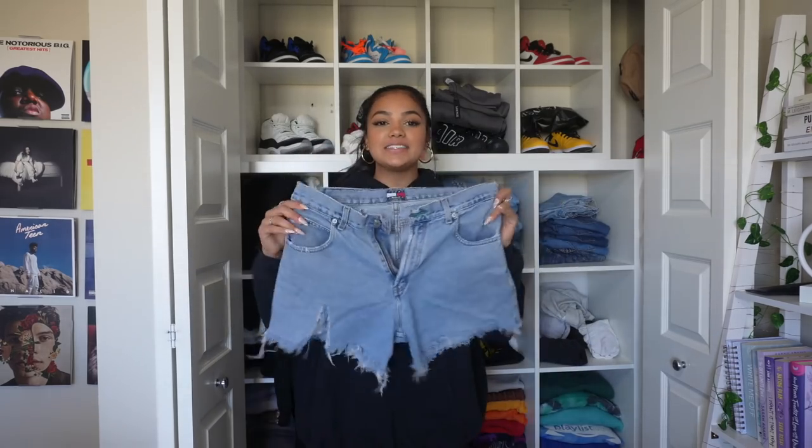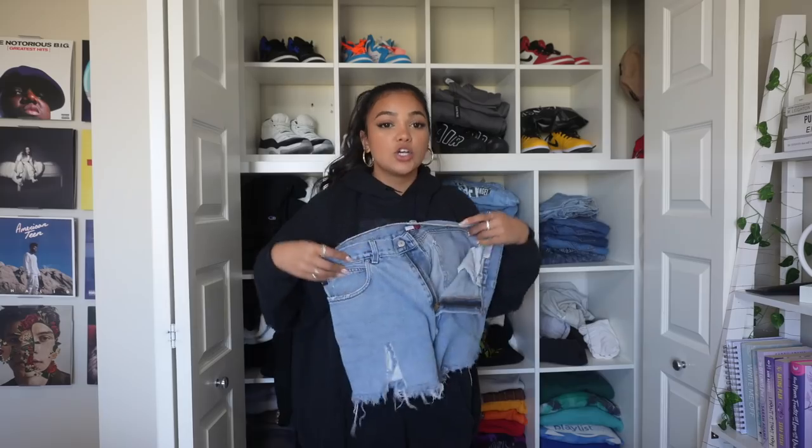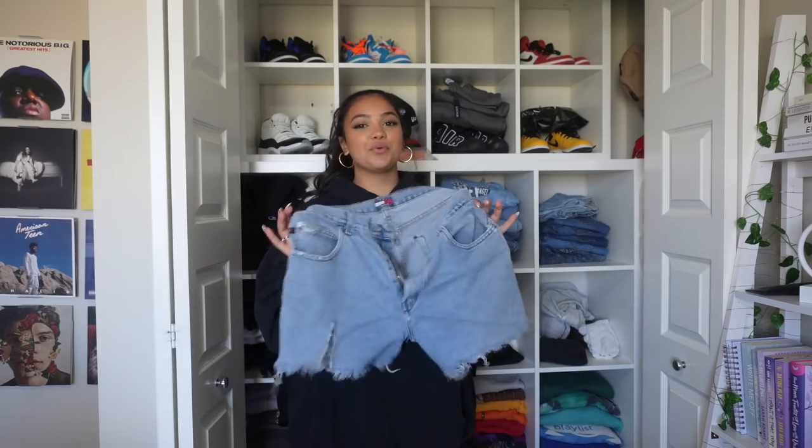These are one of my favorite shorts, you guys. But they're vintage, and they're getting very distressed. So is it time to part ways with these, or do I stick it through for another year? I think maybe next summer we'll give these up. So we're gonna keep these.